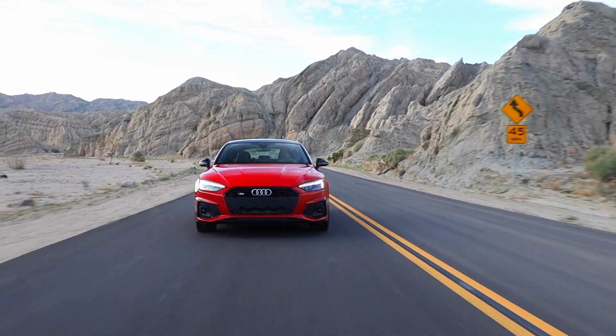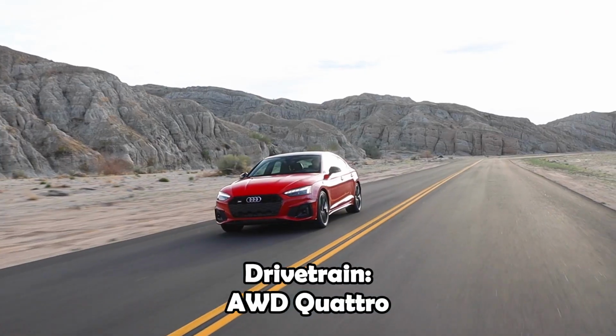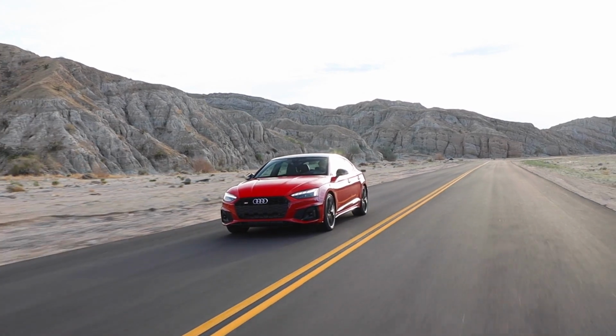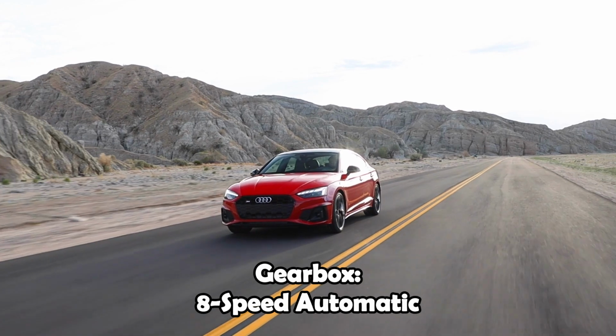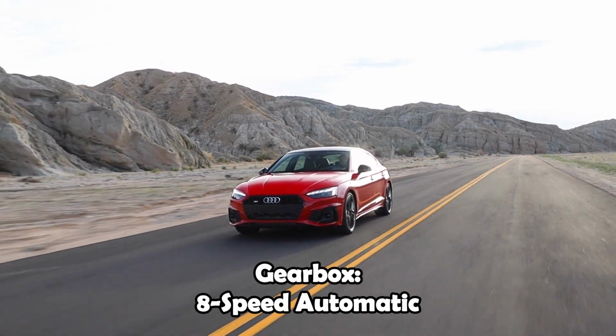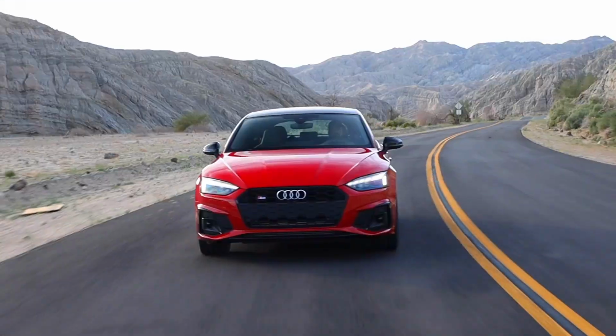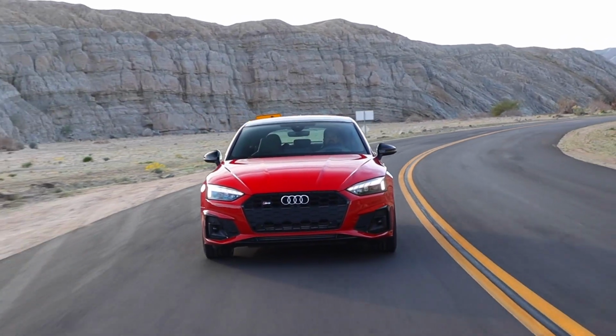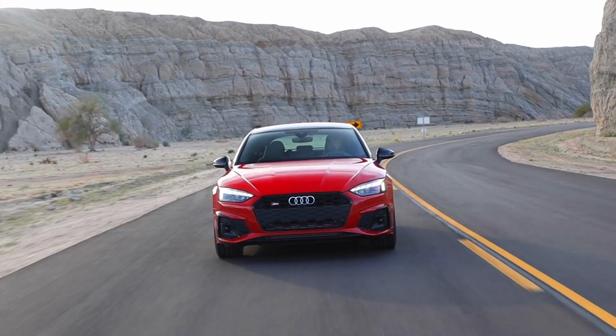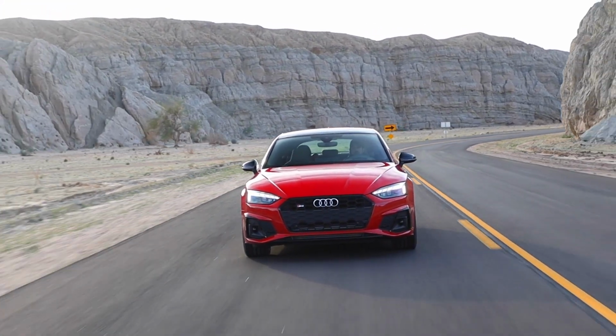Because of Audi's well-known Quattro all-wheel drive system, the S5 has grip for days. The 8-speed automatic transmission feels well matched to the engine. The gears change quickly and smoothly, making them appropriate for any daily driving scenario. Do bear in mind that when the car isn't in its sportiest drive mode, called dynamic mode, the car can sometimes be delayed upon accelerating before taking off.